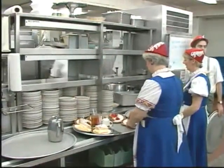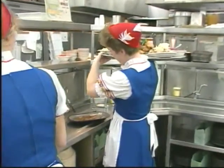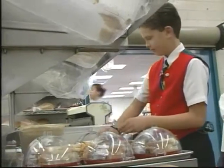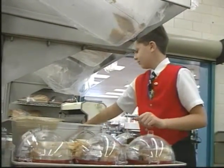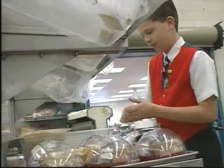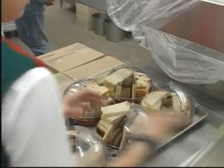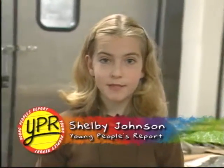A lot of my older cousins work here, and they're normally waiters and waitresses. Woody may be the youngest working family member, but he's also one of the busiest. Normally I come in, I go to my grandma's office. She normally tells me what I'm supposed to do. I normally trim chicken, or sometimes I fill jelly jars for bread baskets and stuff like that. With over 600 employees, this place can really get busy.